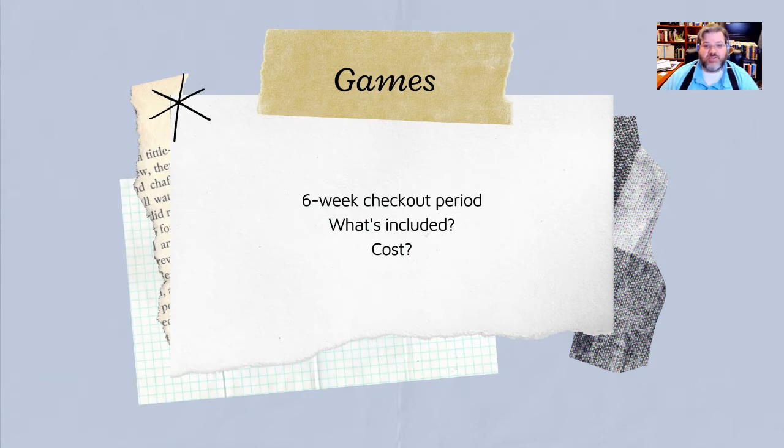Games are a popular option for programs such as Game Night at the Library. They can offer families and friends the opportunity to try out games before they purchase them and a way to meet new people. And since they come with instructions, this can help make it a little bit more low stress for the librarian. Our games are available for a 6-week checkout period.